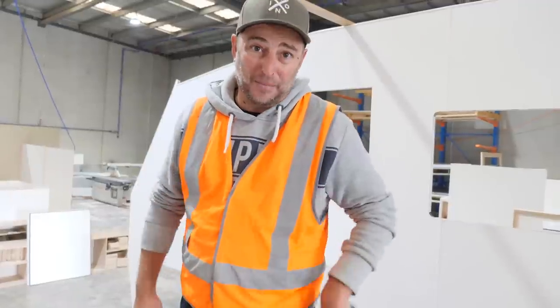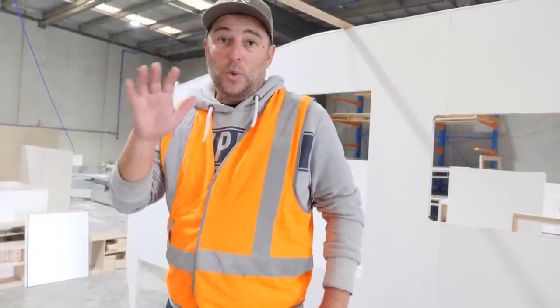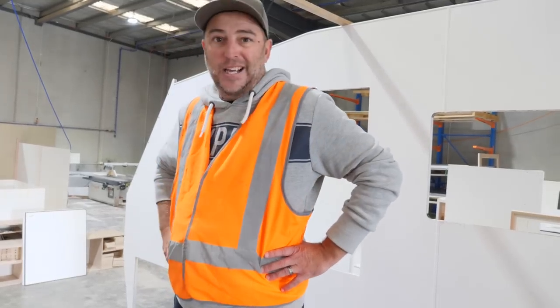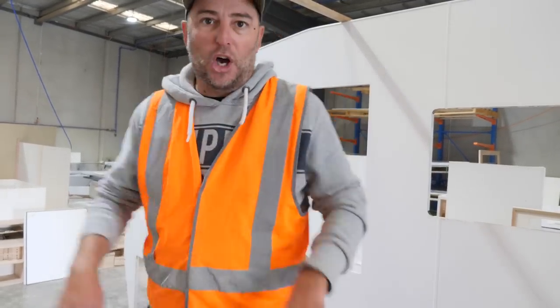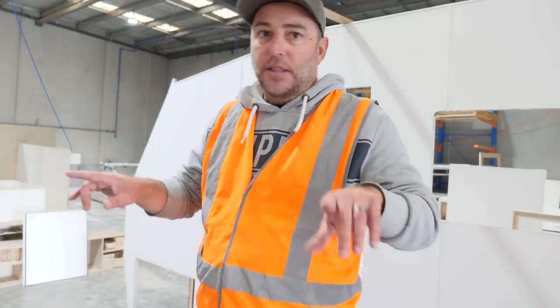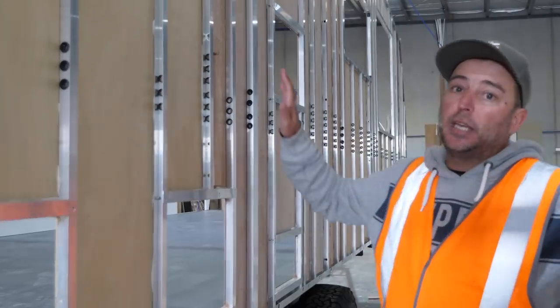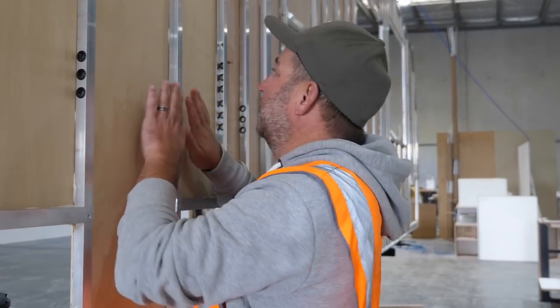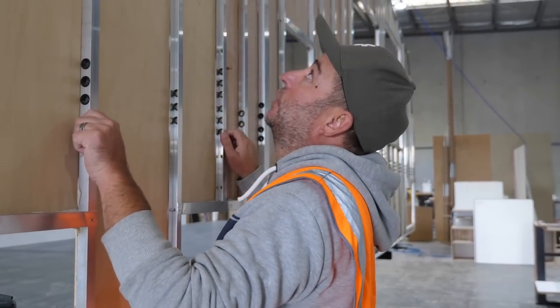It's 10 o'clock Monday morning. We've been here since 20 past six, and this is how far we've got already. That's insane. But let's pop outside. I'll show you a little bit about the aluminium framing, as this is the inside of the wall. So there's a skin that comes on the outside. So as you can see, it's all aluminium.